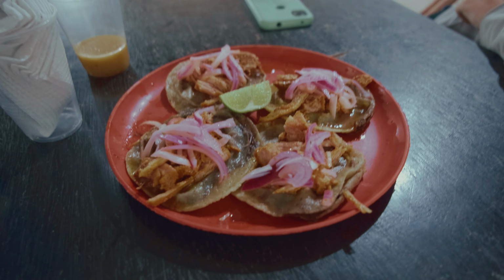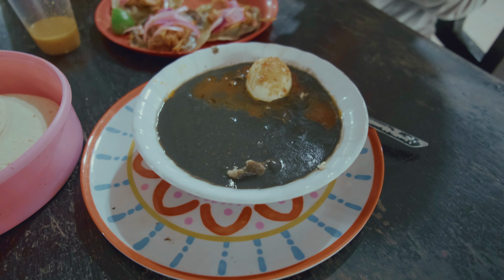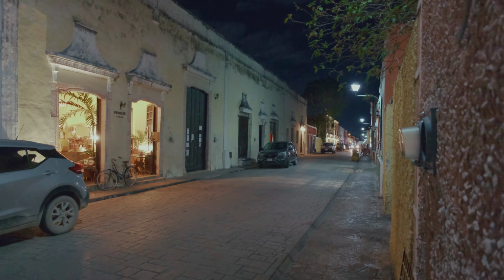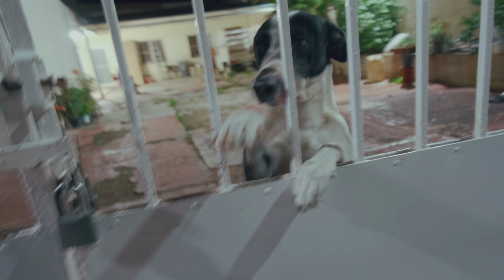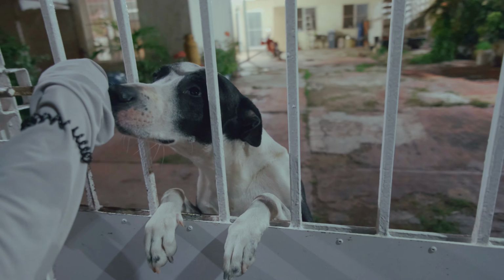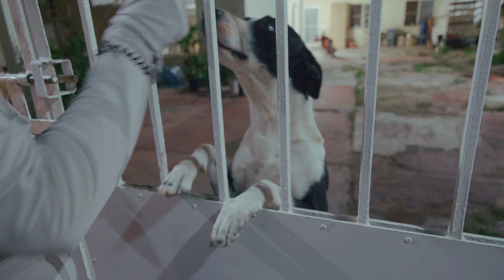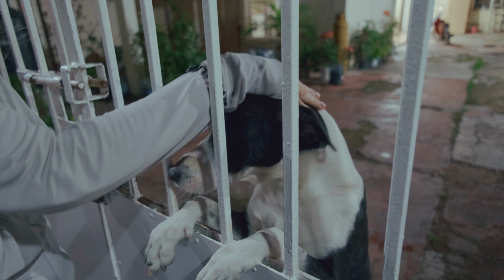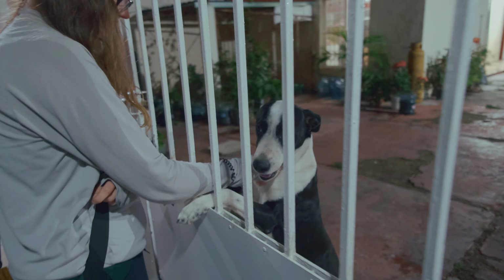Panuchos with cochinita pibil, which is also local. Looks real good. It's gonna come up on camera, but that is dark. Stack of tortillas to eat with. Hello. Getting a beer. Hola. Hello. This is our new best friend. You're very cute though.